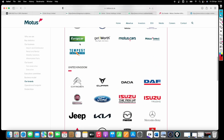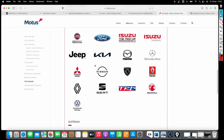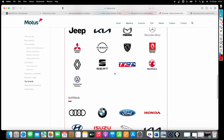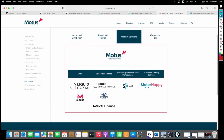And then they're involved in the business of renting out cars. You can see we have Europcar, and then we also have Tempest car hire. Those are the businesses that operate in South Africa, but they also operate in the UK and Australia. So it's a company that is also diverse geographically. So when you buy from that, if something happens in South Africa, we know that the business will be operating elsewhere. Then you can see they also have mobility solutions, different products, including financing of these cars.